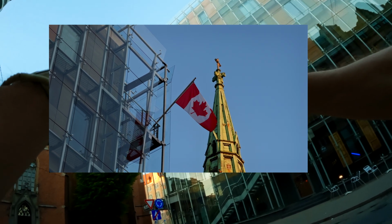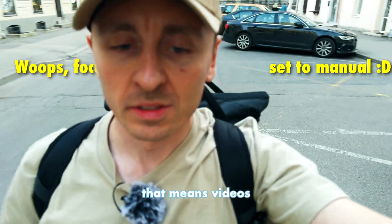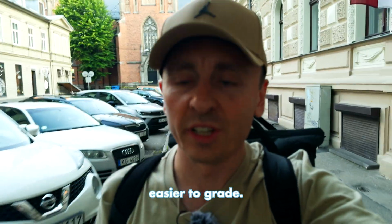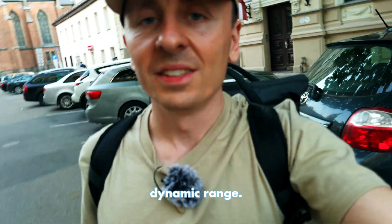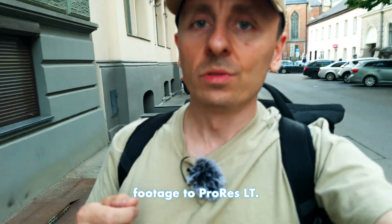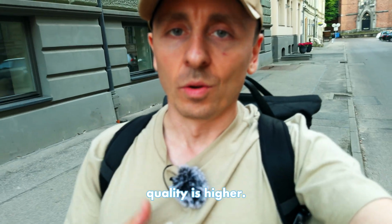As you heard already, I'm shooting in Apple Log, and that means videos come more or less looking like from my actual Canon R6, and it's easier to grade and much easier to preserve every color and dynamic range. 10-bit color, ProRes LT, and that's actually how I export my stock footage, to ProRes LT. It doesn't really affect my sales, but I like that the quality is higher.